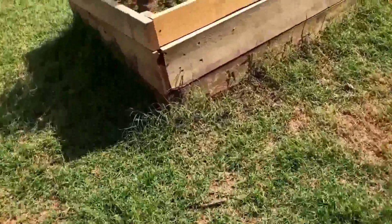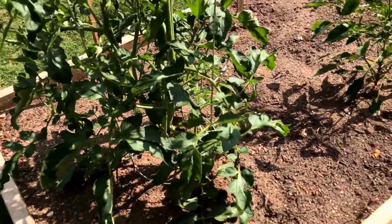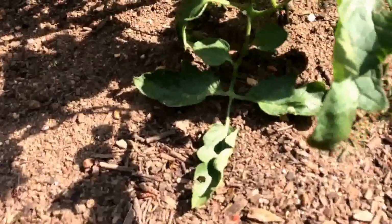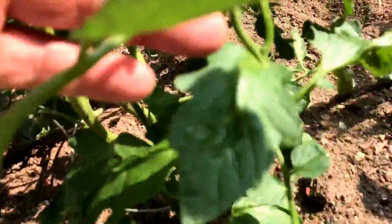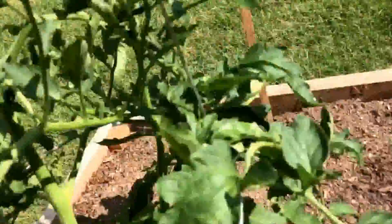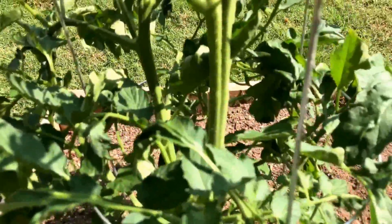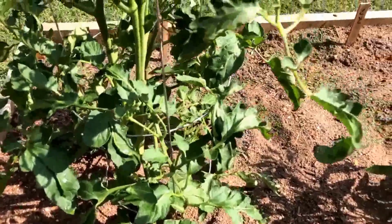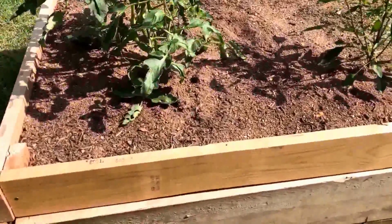All right, let's see. Over here we have, this is Boxcar Willie. As you can see, it's growing strong. Very strong stem in there. Very strong. You see it there too. So suckers all over the place. I'm letting the suckers grow. I'm not trimming them off. I'm not doing that. There's a lot of soil, and this is very good quality soil.